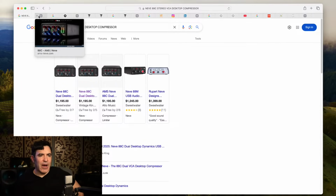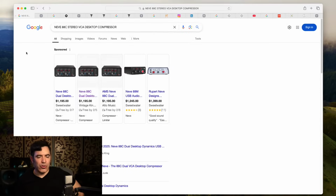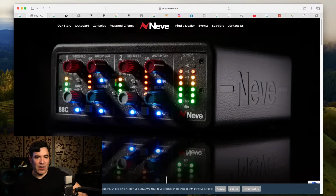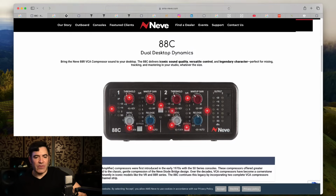Oh yeah, Neve came out with something neat. This is the 88C. This is a hardware dual-channel compressor. This is a $1,200 2-channel analog compressor that's meant to fit on your desktop. It is based on the dynamic section of the Neve 88R.